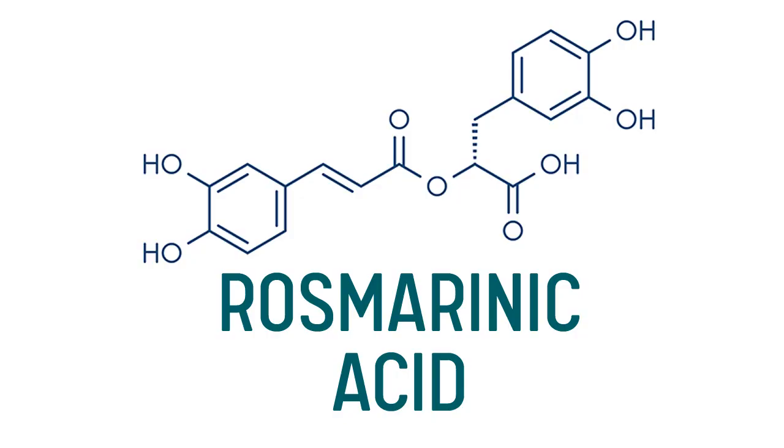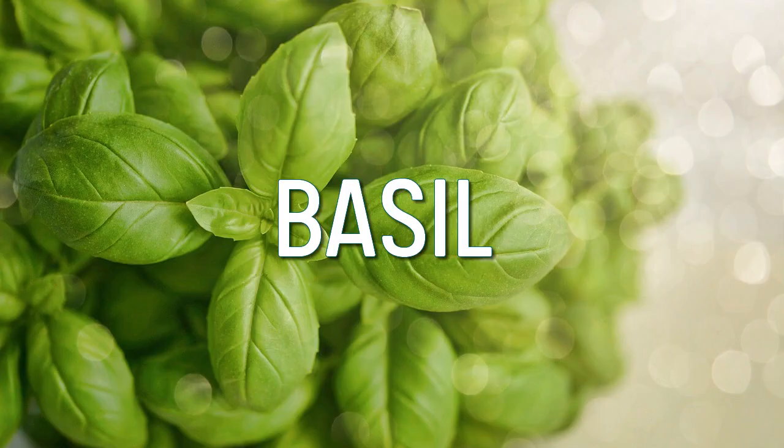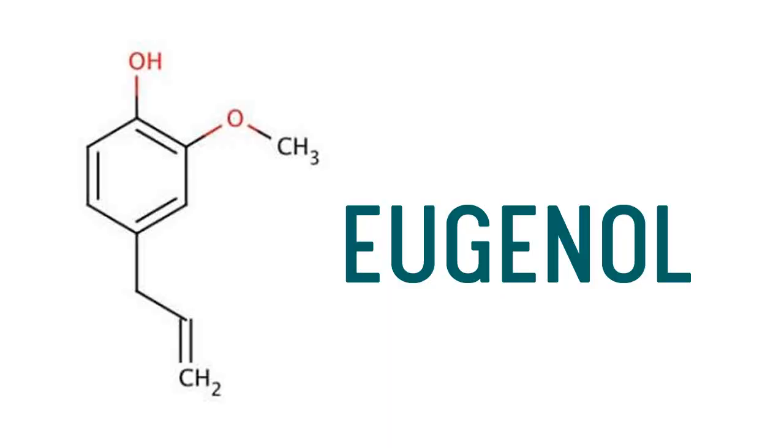So what is this compound in lemon balm that acts as an ACHE inhibitor? Rosmarinic acid. It's named after, you guessed it, rosemary. In addition to rosemary, it's found in sage, mint, basil, and of course lemon balm. It also boosts brain-derived neurotrophic factor, which promotes the growth, maturation, and maintenance of brain cells. Eugenol is another powerful polyphenol in lemon balm that protects your brain cells because, like rosmarinic acid, eugenol is an antioxidant that neutralizes free radicals that cause the damage to our systems through oxidative stress.